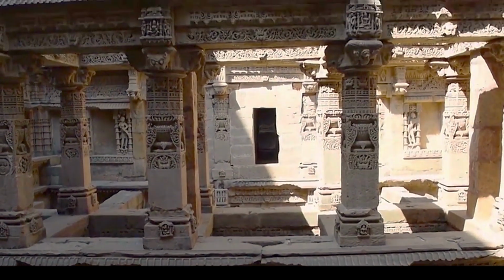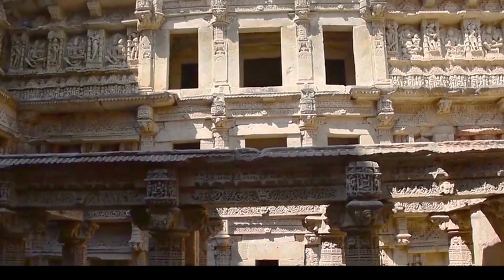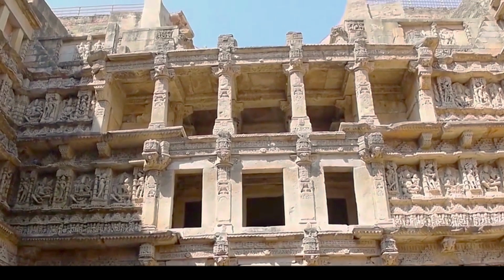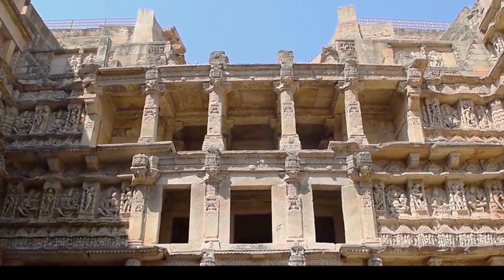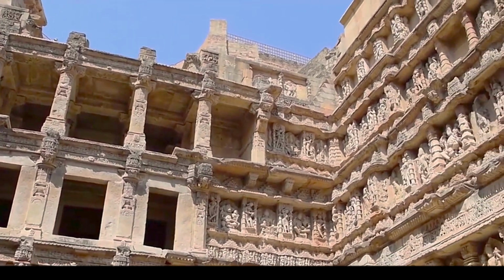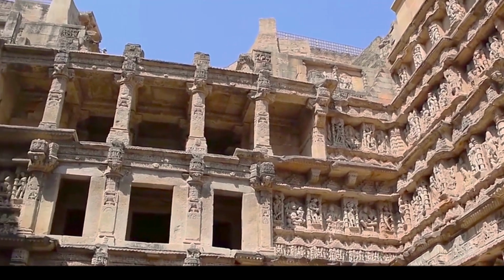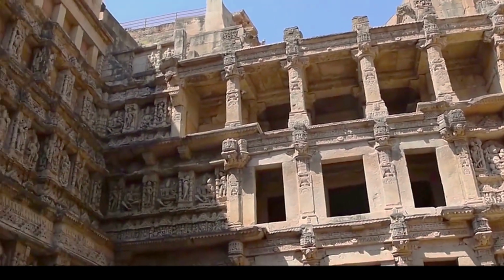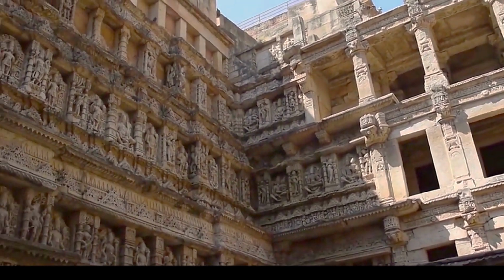The rediscovery of Rani Ki Vav was not just an archaeological triumph, but also a cultural revelation. It provided a tangible link to India's past, showcasing the engineering prowess and the artistic brilliance of ancient builders and artisans. In the following decades, extensive restoration work was carried out to stabilize the structure and restore its former glory. The ASI meticulously cleaned and conserved the carvings, ensuring that every detail was preserved for future generations to appreciate.